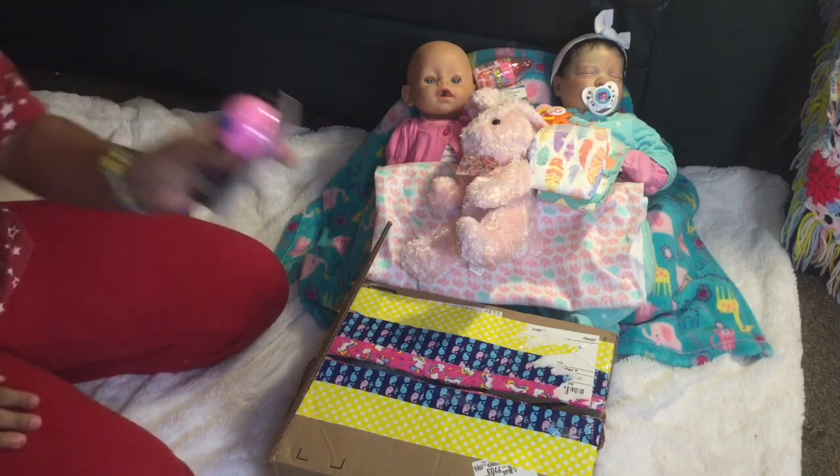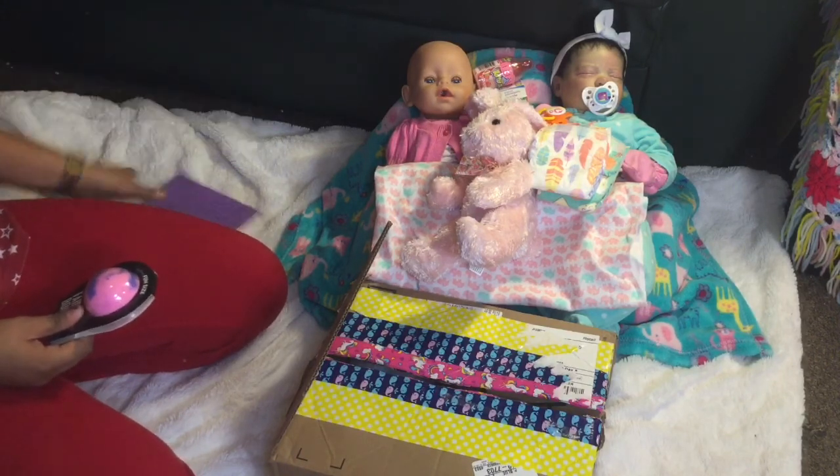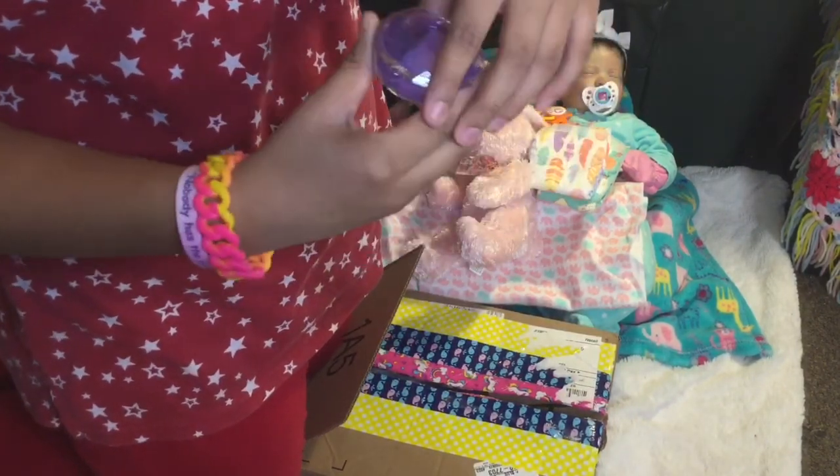And this pink and purple is my favorite color. Oh, I got it. It's purple and it's got unicorns. Oh my god! Over here, in camera. Oh, how did you open it?